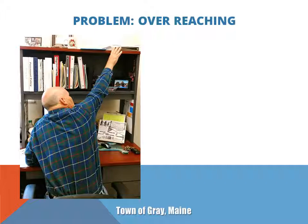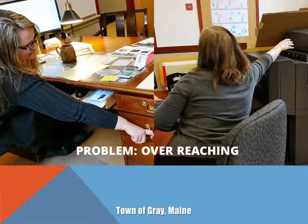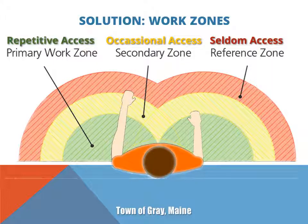Here is just one example of how these injuries may occur. I like to call this the "it hurts when I." Notice the subject stretching to retrieve a notebook on the top shelf, overextending his reach, and potentially causing an injury. Do you find yourself habitually reaching too far, stretching, trying to reach that one last piece of paper or that drawer way at the bottom? Organizing your work area so that things you need regularly or more often are in your primary work zone and things that you need less often are further away is one way to help prevent this sort of problem.